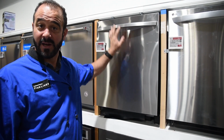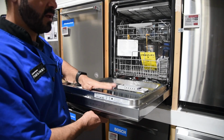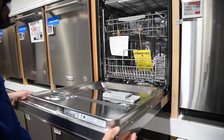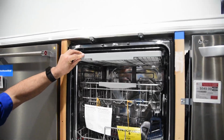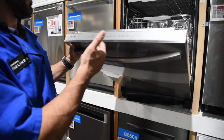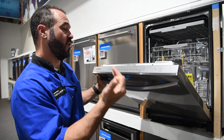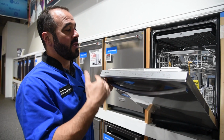Check it out. You get hidden controls, stainless steel on the outside, stainless steel on the inside. See how much less flimsy this is. Also, a third rack. That's really interesting. And then you get a lot of different wash features. You get things like quick wash, heavy, normal, automatic, rinse only, express wash, 1 hour. And I use that 1 hour wash all the time. So you get a lot of features.